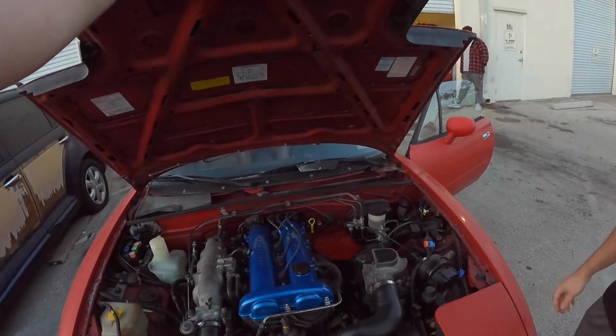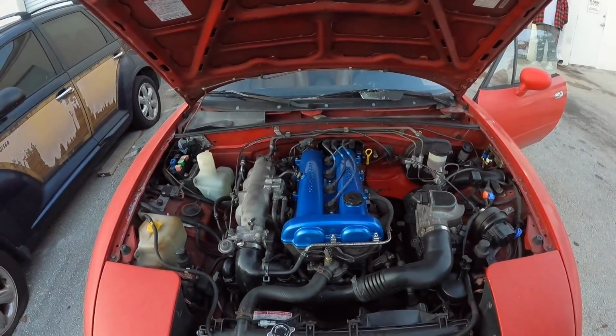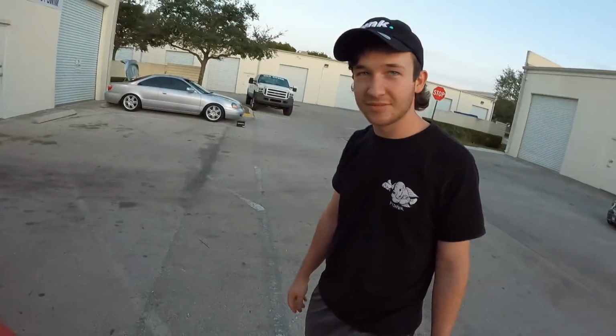I know. Wow, this is awesome! Solid. It's actually kind of unbelievable how good it runs. Does it drive good too? Besides the little balled out tires, yes, it drives perfect.